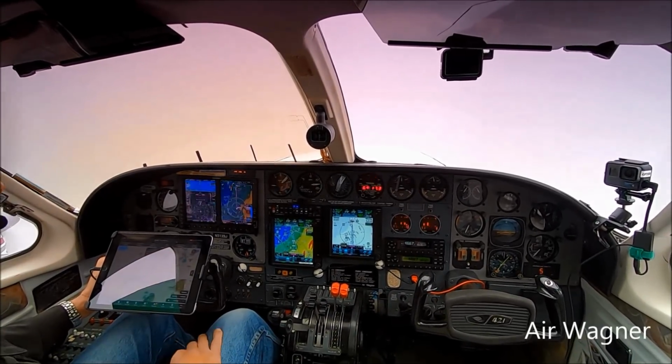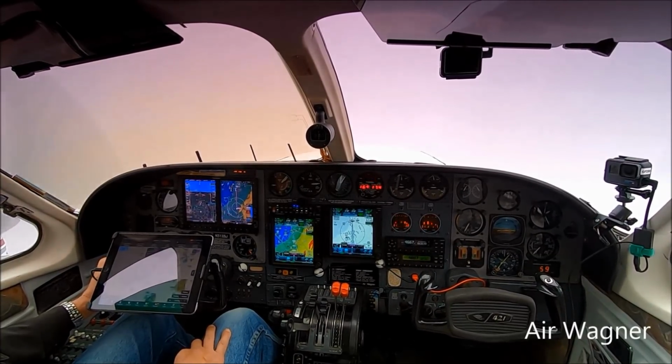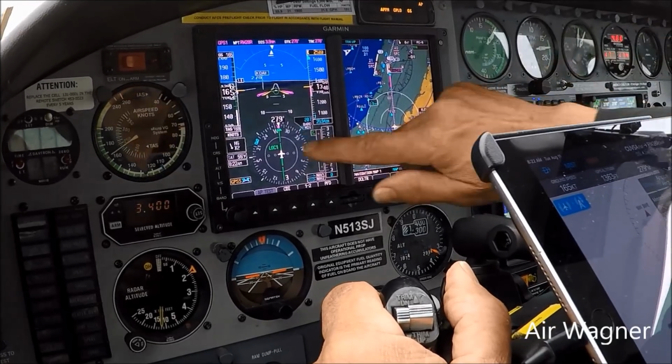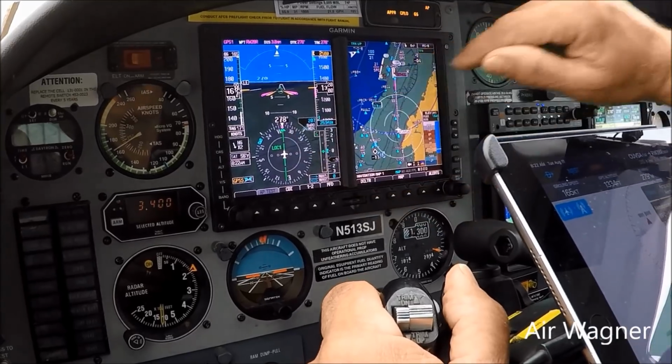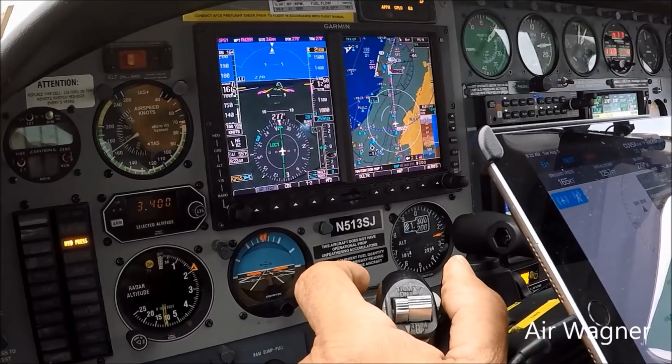I'm going to need speed brakes in a hurry with the gear because we're going to be landing here in a minute and a half. And we're going way too fast. But we're on glide slope and localizer. Okay, we're putting the gear out, putting the flaps down.